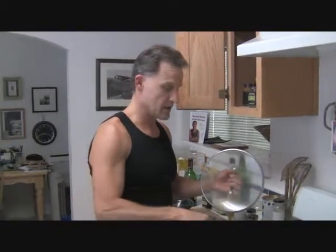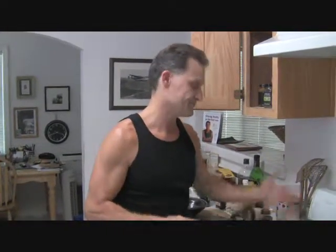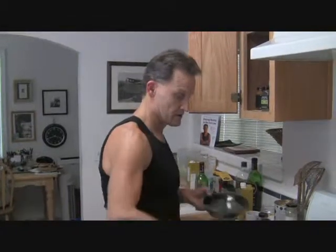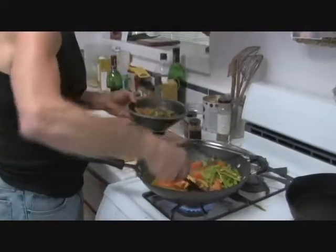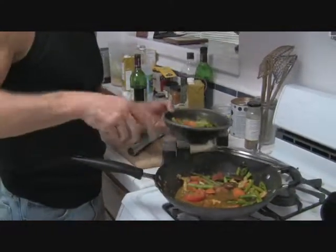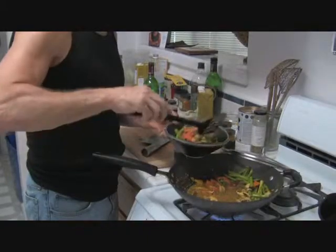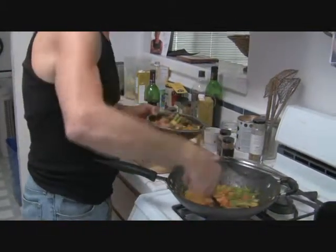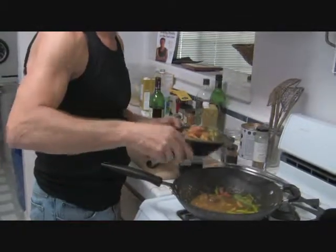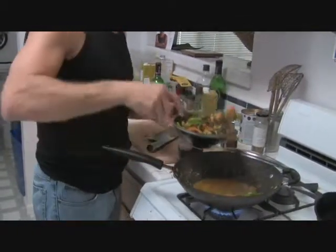So that is, what am I going to call this? Asparagus shiitake mushroom stir fry. So I'm going to take this off. I'll leave the juice. I got kind of a strainer in my spatula. And that's a lot of wonderful vegetables.